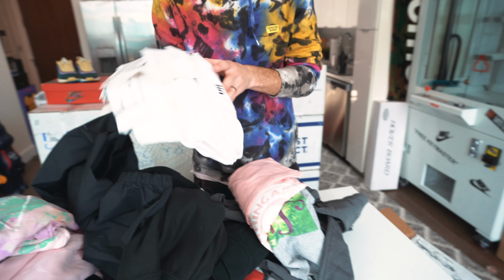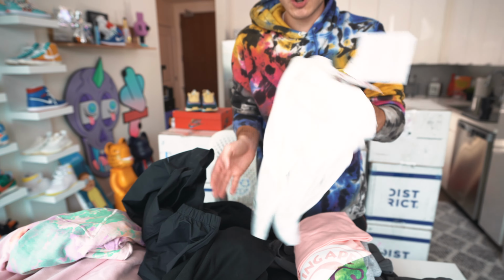We have a bunch of Uniqlo Cause t-shirts. I love this. These are such good shirts. The value of these is like 40 bucks. It's still not bad, and you're getting Cause Uniqlo, really good stuff, all size XL.